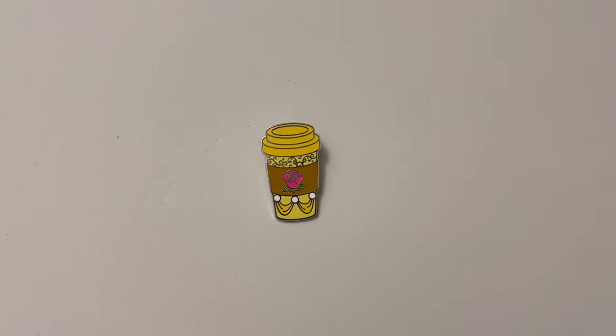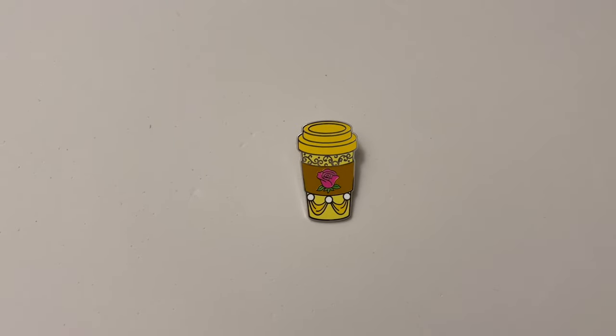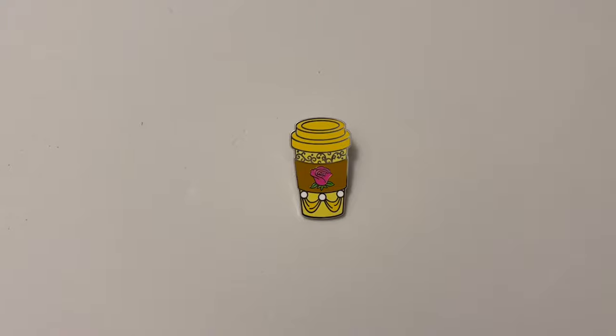Real quick, I did want to share the pins that I ended up finding today, minus a couple, I believe. I did want to start here with this Belle Beauty and the Beast coffee cup. I love this collection, so definitely had to have it.